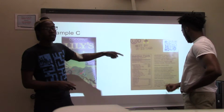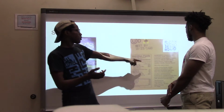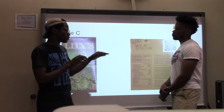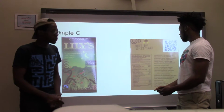Then we have cocoa butter, like the other two chocolates, for that sharp melting point. Then we have coconut milk, coconut flavor. This one has milk fat, so that was another difference. I think you really see the milk fat difference in the mouthfeel. And then stevia extract, which is another non-sugar sweetener.